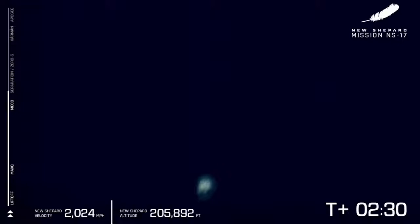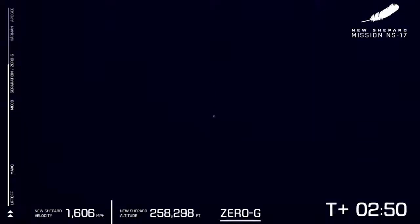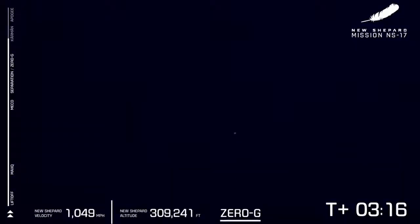New Shepard is at 2,000 miles per hour, and those experiments are just seconds away from getting their several minutes of microgravity and performing their research. There is that 0G indicator on the screen. Shortly, you'll start to see those two distinct crafts as the booster starts heading back towards Earth, and those experiments in the capsule start performing their science.